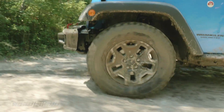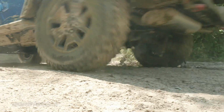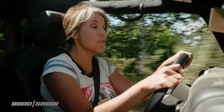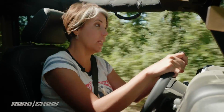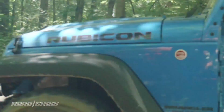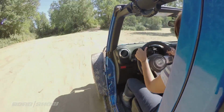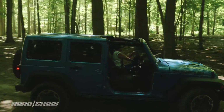Now, I do have these larger BFG mud terrains, and that doesn't do good things for your gas mileage while you're on the pavement. Right now, I'm only averaging 15 miles per gallon. Now, speaking of the pavement, it drives like a Jeep, right? It's a little floaty on the road. It's a little rough around the edges. Frankly, I love it. If you want to drive something smooth, just go get a Lexus.